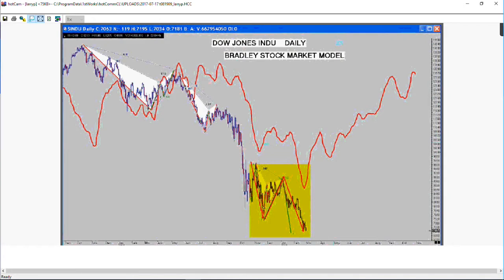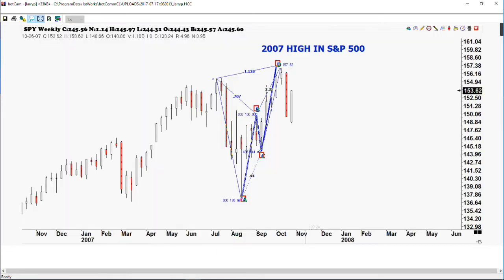So we've had a tremendous rally since that time. The reason why I'm putting this up is to show you that the Bradley model is not perfect, but it does a pretty good job. Now, if we look at the patterns that were happening, if we look at the weekly pattern in the S&P going back to 1987, you're going to see very similar patterns to what we have going on right now. You'll see the ABCD pattern is perfectly up to this new high that we made in October. And then, of course, we went from 157 down to the 66 level over a period of the last few years. So those are just some of the things.